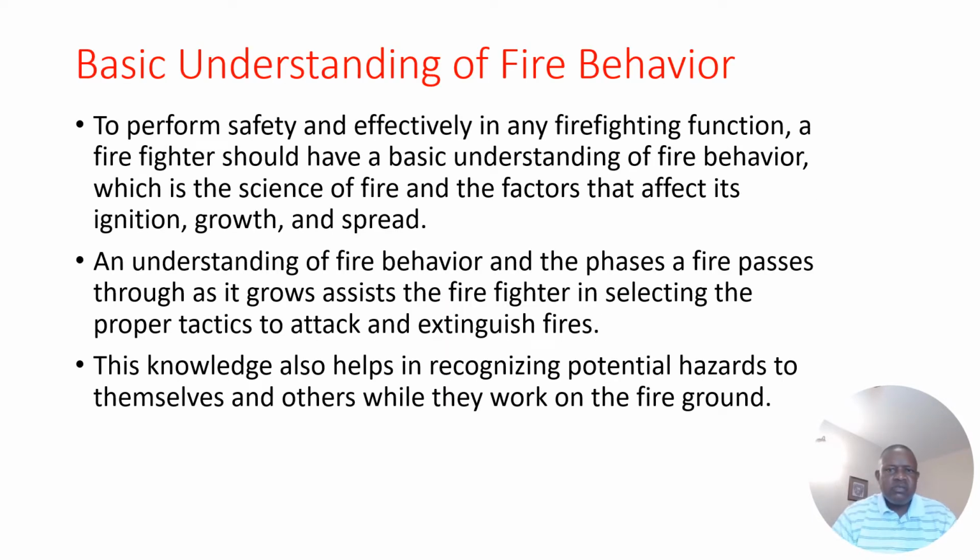fire chemistry. Actually, this involves a basic understanding of fire behavior. To perform safely and effectively in any firefighting function, a firefighter, who is you, should have a basic understanding of fire behavior, which is the science of fire and the factors that affect its ignition, growth, and speed and spread. An understanding of the fire behavior and the phases a fire passes through as it grows assists the firefighter in selecting the proper tactics to attack and extinguish fires. This knowledge also helps in recognizing potential hazards to themselves and others while they work on the fire ground.